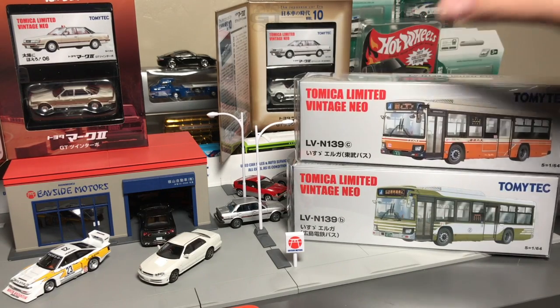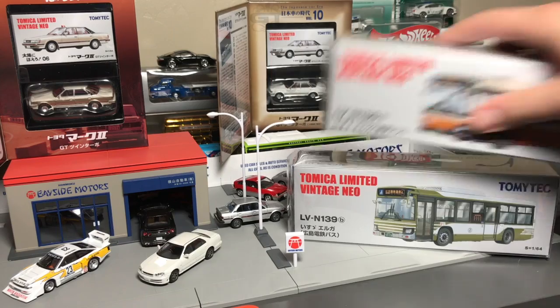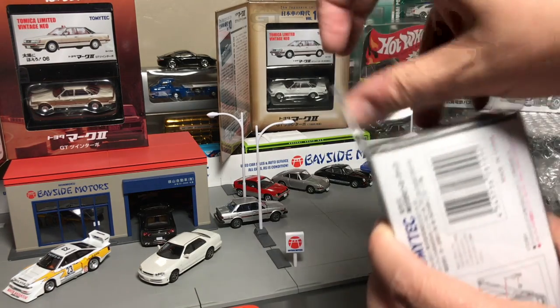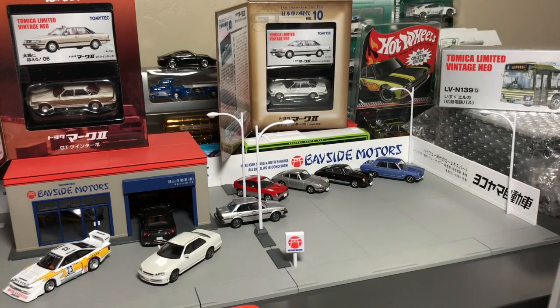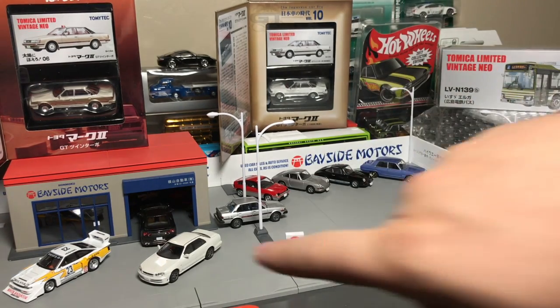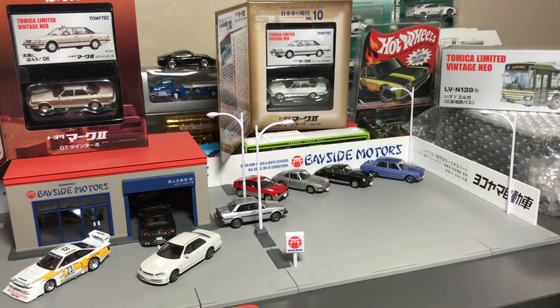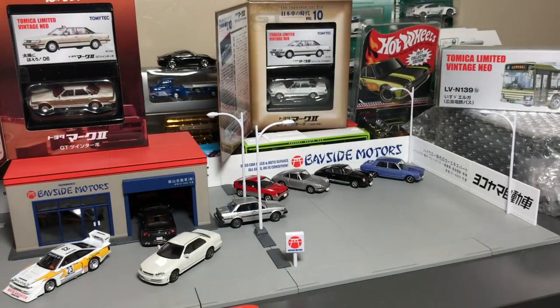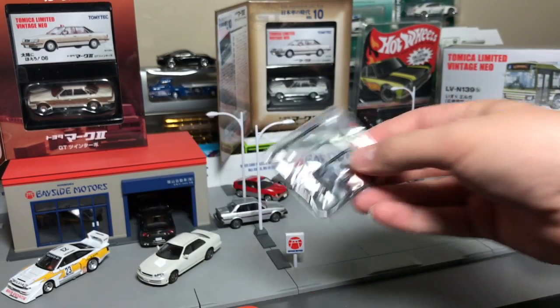Now these buses are fantastic. You know, I've said this before. These are different from Hot Wheels and Matchbox in that it's all about scale. Everything that Tomica Limited Vintage does is going to be to scale. So for example, if you see a real Corolla parked next to a real Isuzu Erga bus, the size proportions are going to be exactly the same.